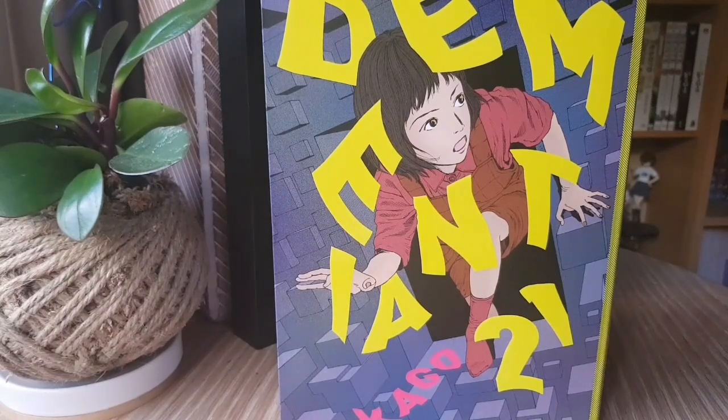But for what this is and the level of what you expect from Cargo, this is good. And if you're a Cargo fan, you probably already own this. But if you like body horror and really bizarre, weird things, in the same vein as something like Junji Ito, it is quite horrifying.